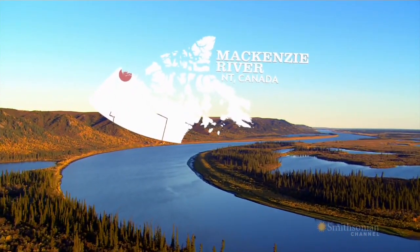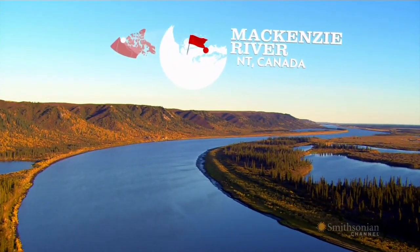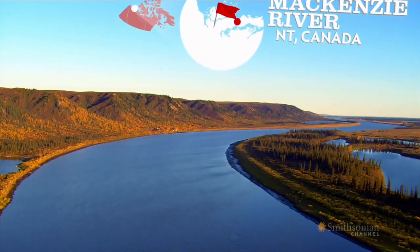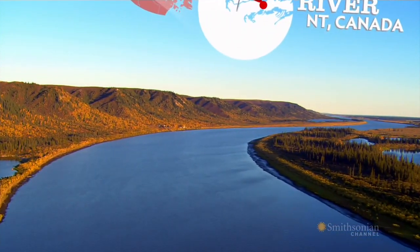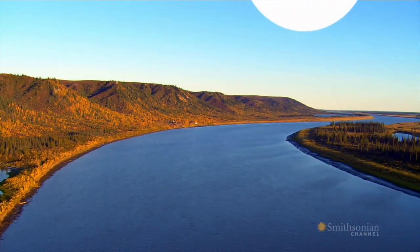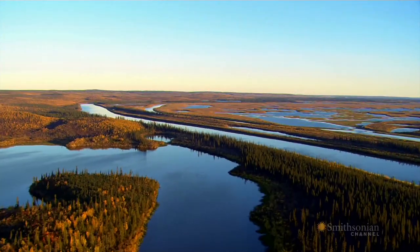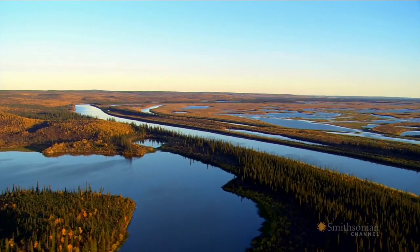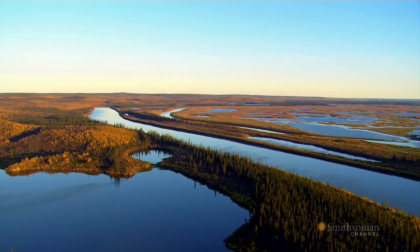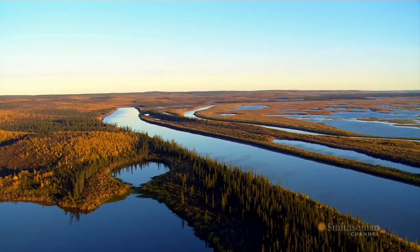Moving south, we approach the mouth of the Mackenzie River. This incredible waterway stretches more than 1,700 kilometers inland to the western edge of Great Slave Lake. The Mackenzie watershed is massive, measuring more than 1.8 million square kilometers, an area larger than the province of Quebec.